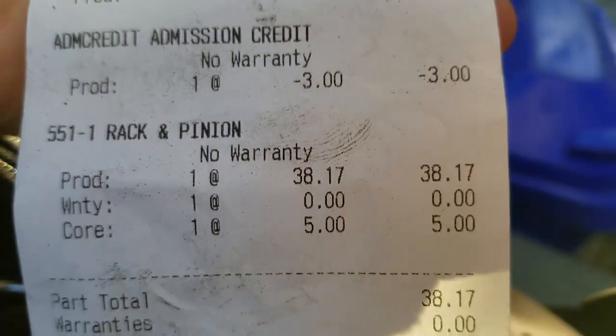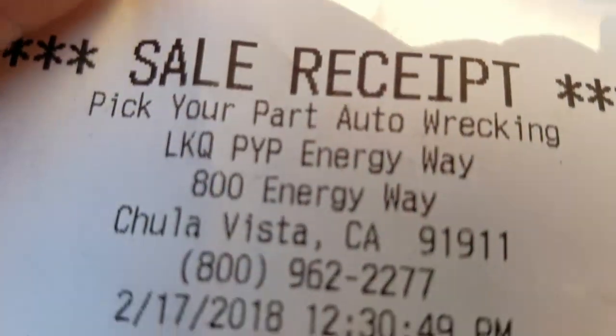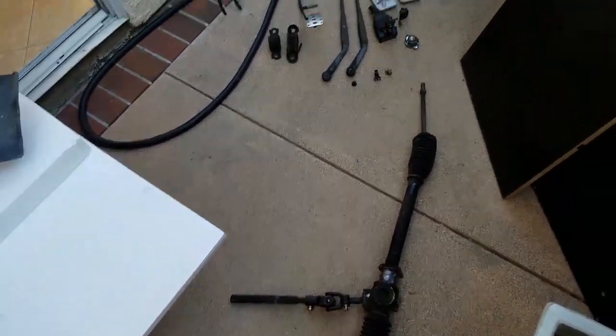Let's see here. Right here: rack and pinion, $38, no warranty. Total comes out to $50.02 at Chula Vista Pick Your Part. Man, that's legit, guys. Legit as heck.